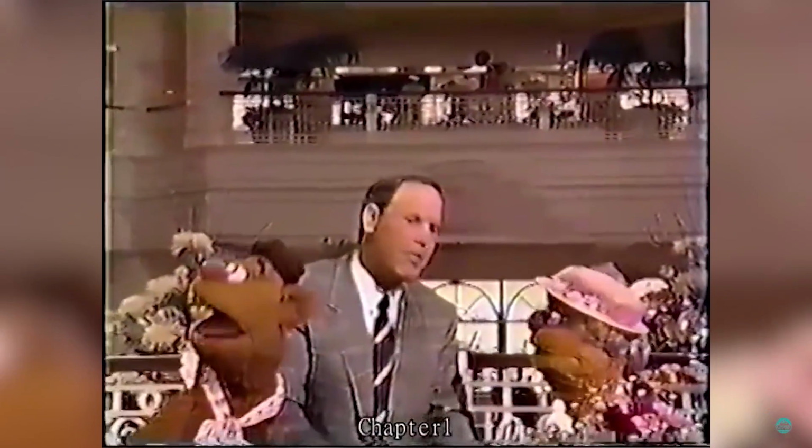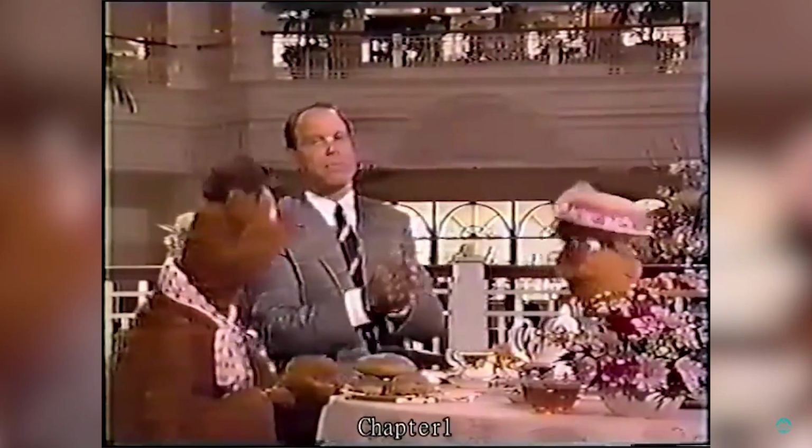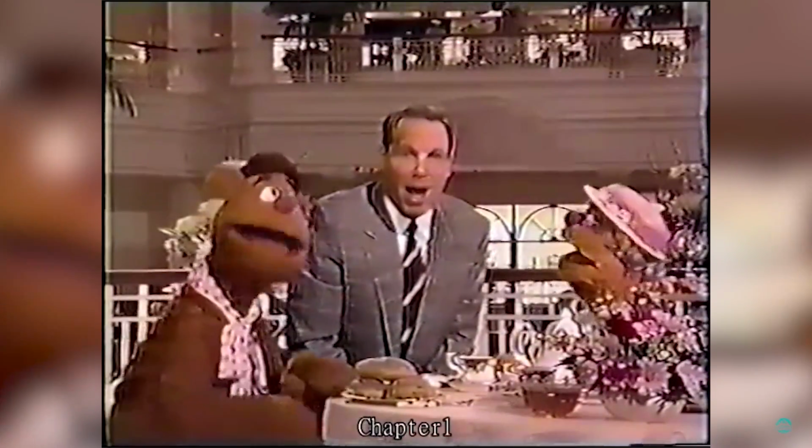Such a beautiful... Well, bears don't usually get to go in places like this. Thanks a lot. It's great. Welcome, everyone. I'm in the lobby of the Grand Floridian... Okay, who else can we get?